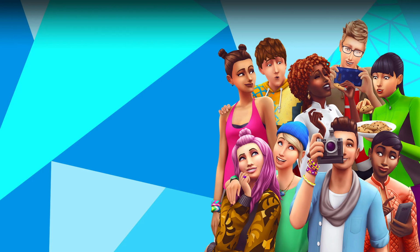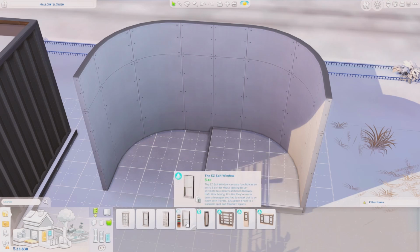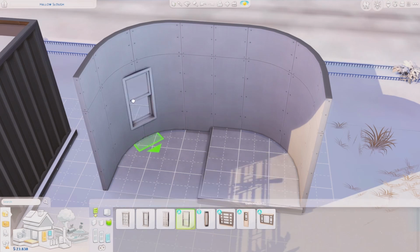Basement stairs should now play nicely with terrain when the lot has a raised foundation. Changing foundation height should no longer stop windows from being placed on curved walls. Curved walls. I don't think I've really used curved walls yet, to be honest.